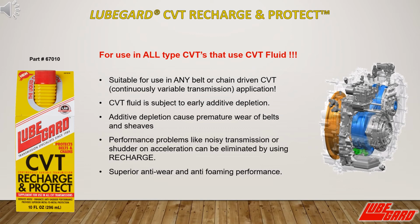Performance problems like noisy transmission or shudder upon acceleration can be eliminated by using Recharge. Superior anti-wear and anti-foaming performance when using Recharge prevents damage until OE recommended service is due. Best of all, part number 67010 is for use in all types of CVTs that use CVT fluid.